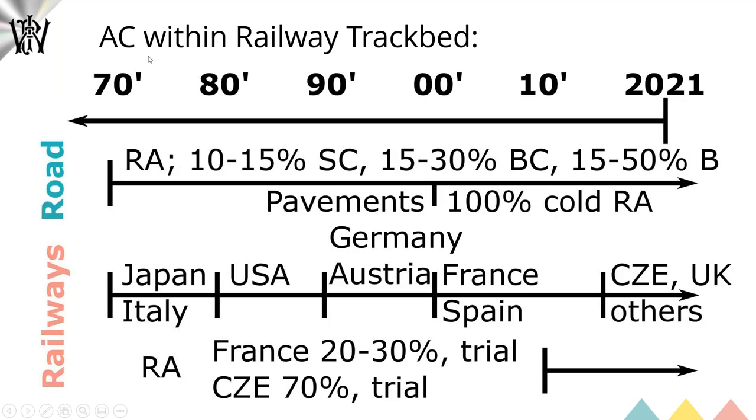Now some timeline of asphalt concrete in railways. We are here today. On roads, asphalt concrete has been used since man-made asphalt was invented, so I would say the 1920s. Reclaimed asphalt on roads really started in the 1970s. Right now on roads we use up to 15% reclaimed asphalt in surface courses, up to 30% in binder courses, and up to 50% in base courses. On pavements, some places use 100% reclaimed asphalt mixtures, cold rolled asphalt, because pavements don't have such loads, so you can use 100% reclaimed asphalt.